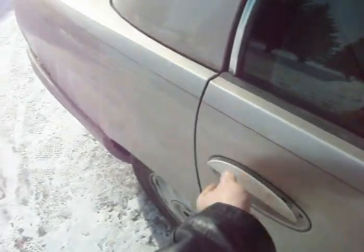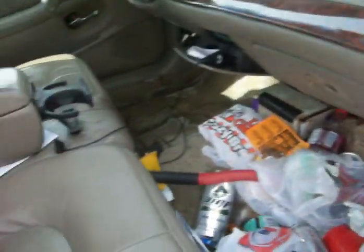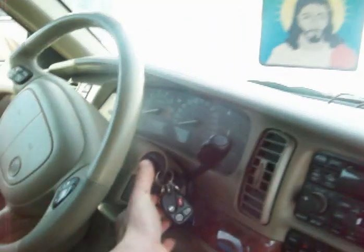But there's also little things wrong with it. Back doors don't open from the outside. The front window on the other side doesn't like to go back up once you let it down. Obviously there's problems with the interior. Just little issues, I guess. But it runs good.